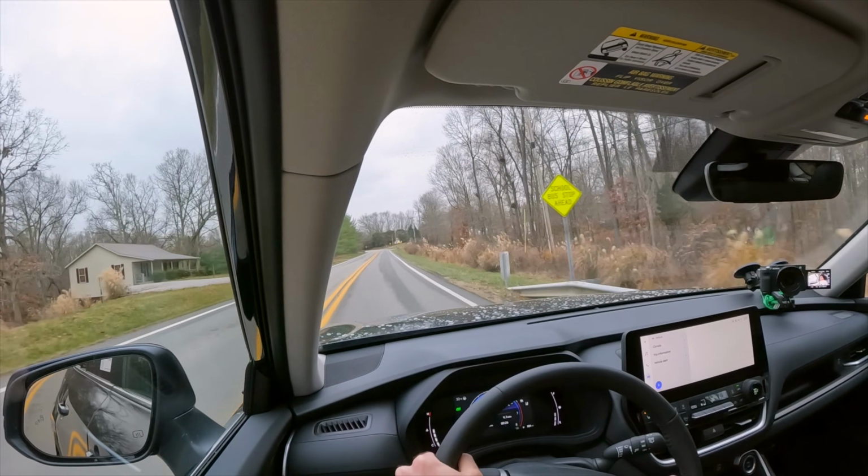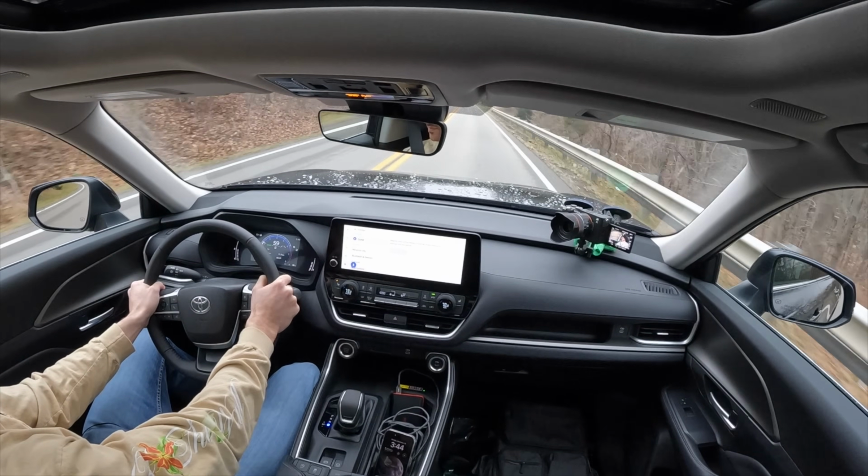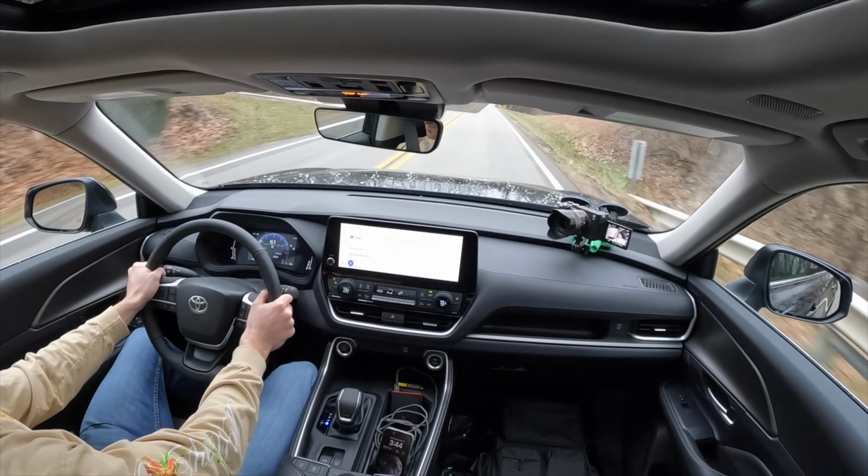The steering, even in sport mode, is a little bit lighter, and surprisingly, it's more vague and doesn't build up in the same way. The Lexus actually does feel a little bit more substantial. Not a bad road, oh my gosh.